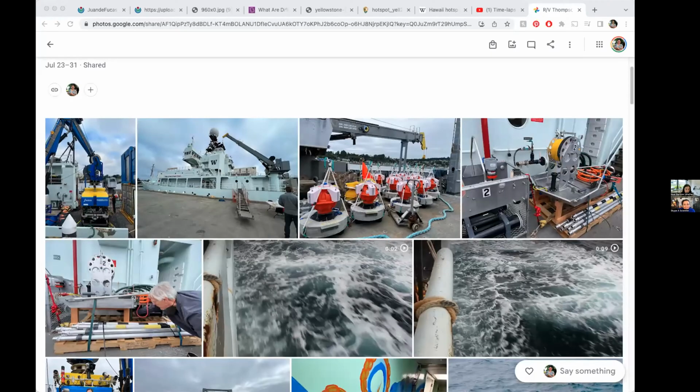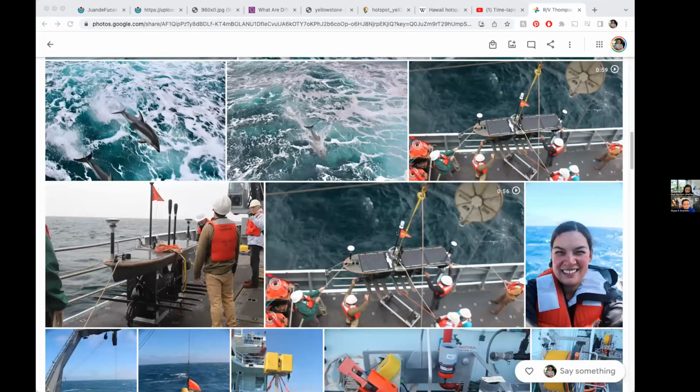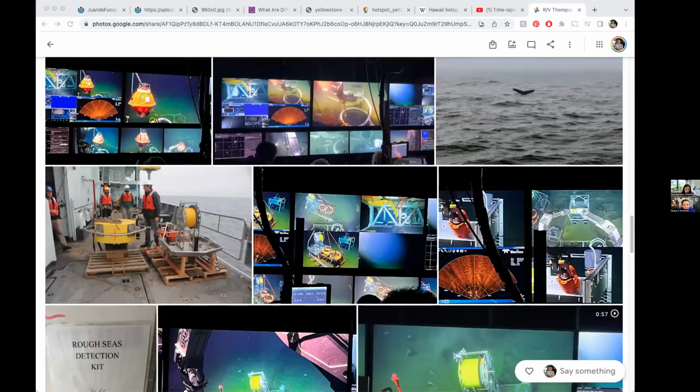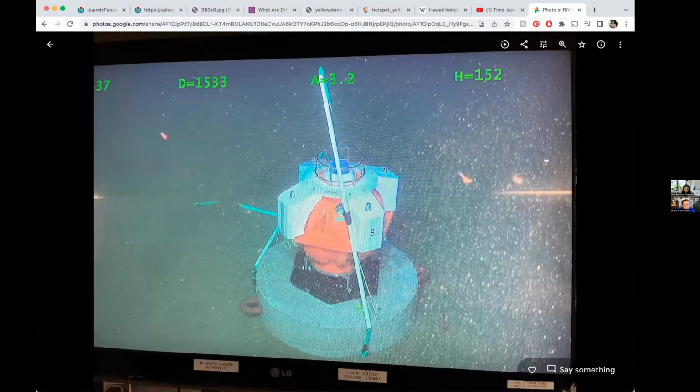In fact, I can show you some pictures. Oh, cool. Yeah, let's check it out. That'd be cool. Yeah, hang on. Yeah, this is a photo album from my expedition last summer. And we used the underwater robot Jason to deploy instruments. So here's some pictures of me with Jason. But Jason itself takes some pictures of the instruments underwater. So in fact, here's a good one. This is one of our instruments sitting on a concrete base, sitting on the seafloor, and the part that says D equals 1533, that's indicating that this is at a depth of 1,533 meters underwater. So this is what one of our instruments looks like.